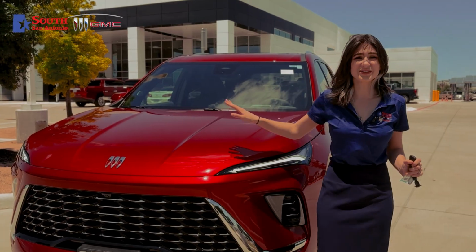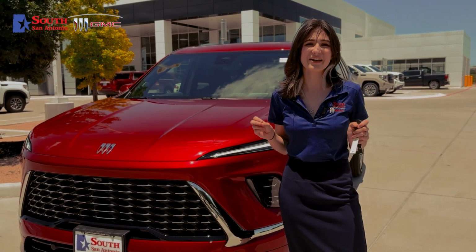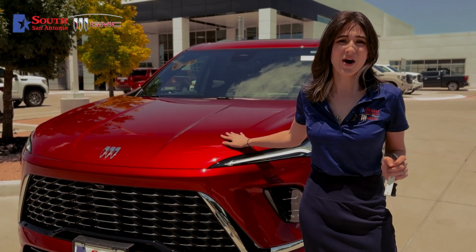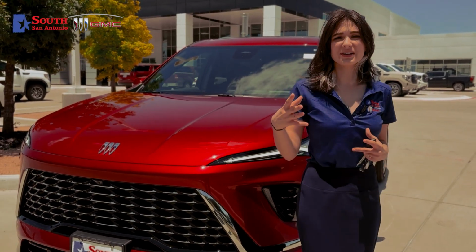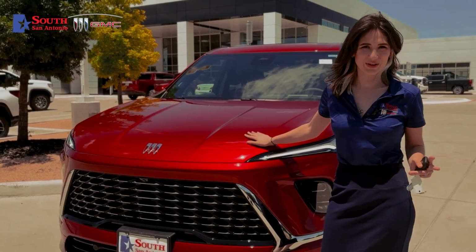So to start off with what's under the hood, the Buick has a 4-cylinder inline engine, 2.5 liter, paired with an 8-speed automatic transmission. There's the option to get either all-wheel drive or front-wheel drive. This one happens to be all-wheel drive.